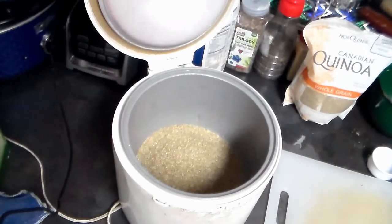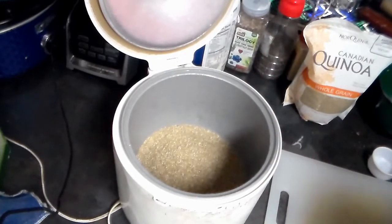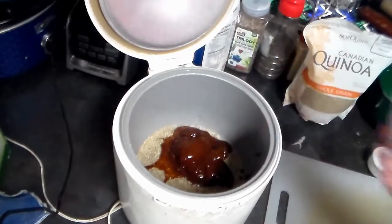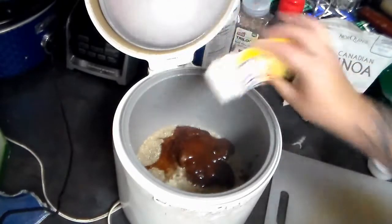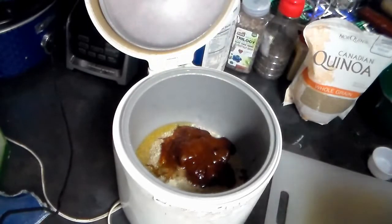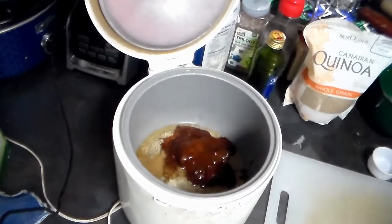So now I'm going to add one can of chipotle peppers in adobo sauce. And pretty sure this is vegan. Yep. Okay. Yummy. Gonna make it nice and spicy and yummy. Then I have about half a tablespoon of adobo seasoning left. I'm gonna add that. And I'm going to add about 2 tablespoons of olive oil. About a tablespoon of cumin powder.